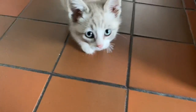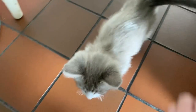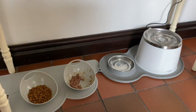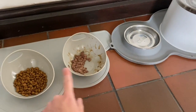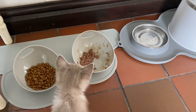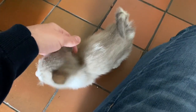Why don't you come and get some food? Hey, your little whiskers are growing, aren't they? Right, so we've set you up over here, and you've got a choice. You've got your kitten food. You've got your kitten biscuits. What do you want? You've got a choice of waters. What's the matter? What's the matter? What do you want? Hey.